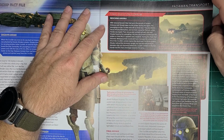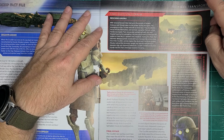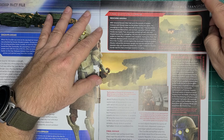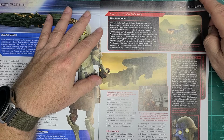Rescuing Ahsoka. With General Kenobi's fleet tied up in the pursuit of General Grievous and Ahsoka taken by the pirates during the hijack, the younglings on the Crucible were left on their own. They decided to rescue Ahsoka themselves and set their course to Florum where Hondo was based. The rescue plan worked out well, and with Ahsoka freed by the younglings, the ship was poised to intercept the pirates on their WLO-5 speeder tank.